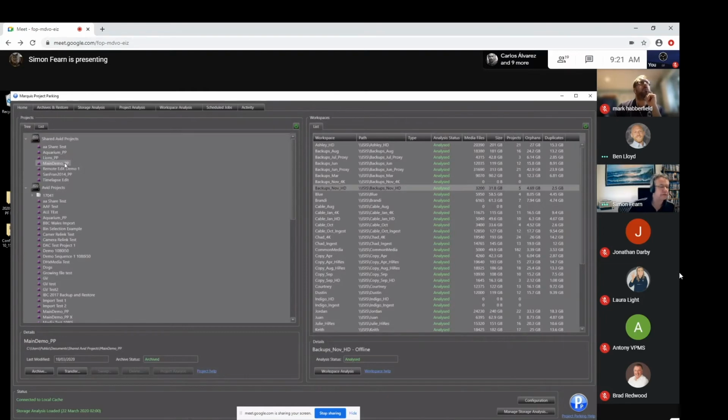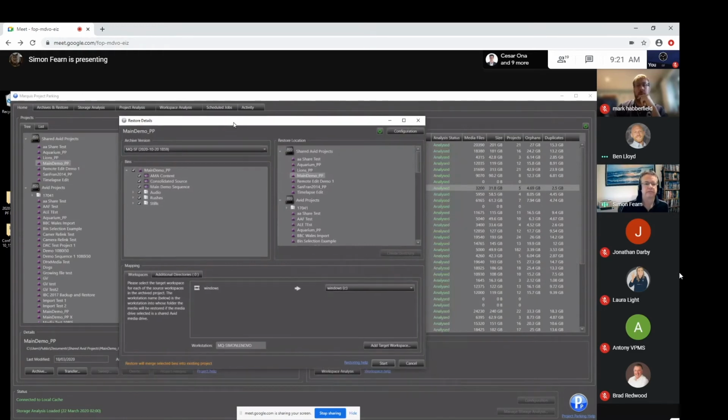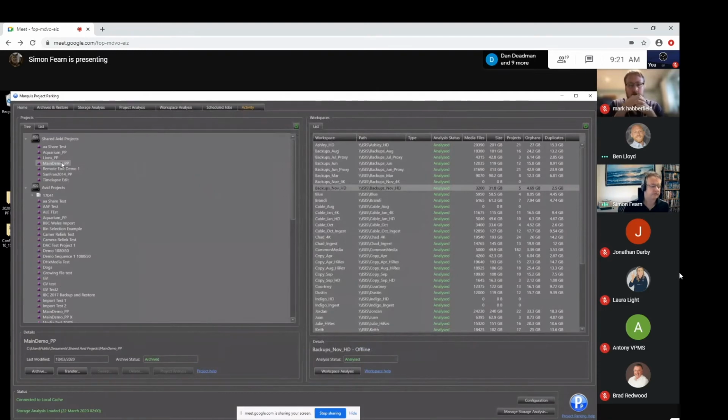Now, in terms of the main use cases of why people would look to do this, there are kind of three main reasons. Oh, sorry, that's my restore window. I'll come back to that one in the next part of the demo.